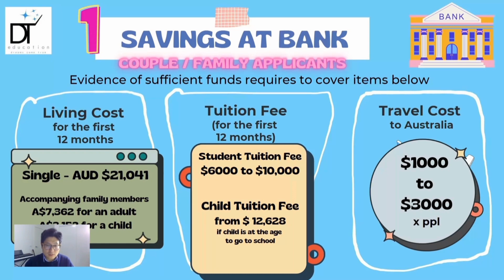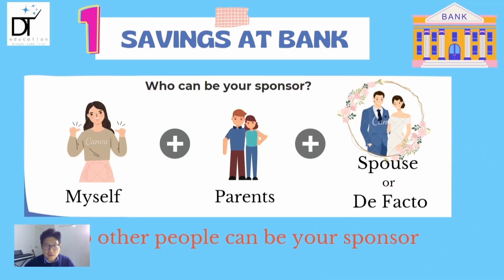And this is the cost that, as you see, $12,628 is a given tuition fee for a government and public school for year one or prep students. So it can start from there. I'm just giving you an idea roughly how much it's going to cost for them to study for 1 year in Australia. And the travel cost, obviously, you're not traveling yourself. If you're traveling with your family members, obviously, it will be multiplied by the number of people that you'll be traveling with.